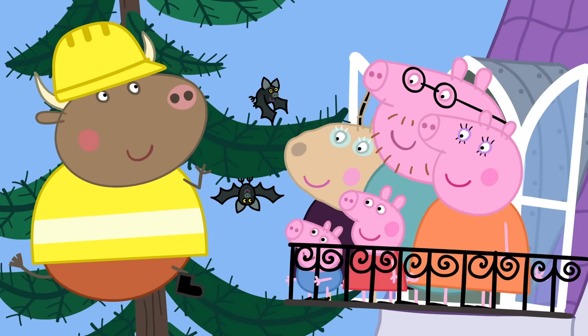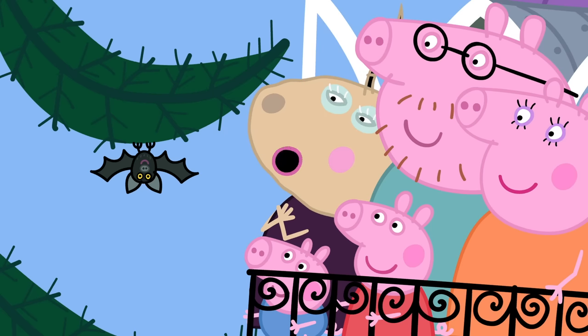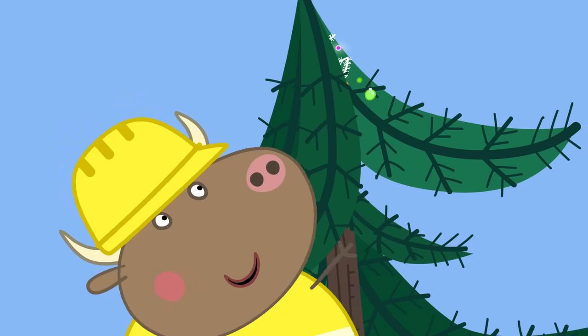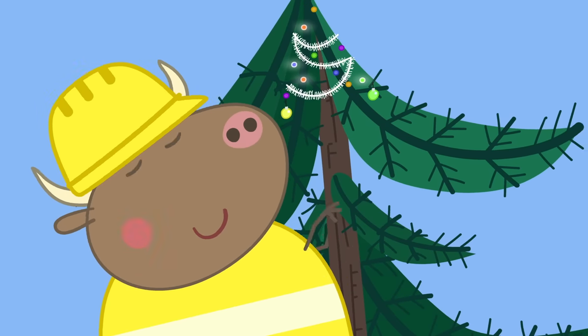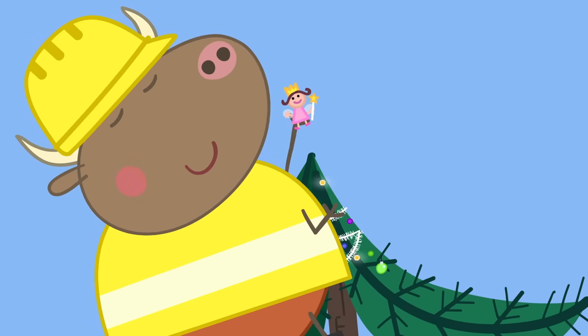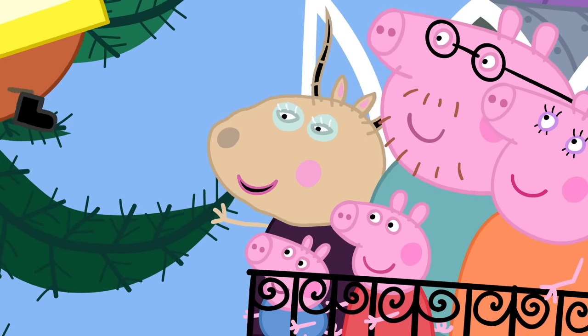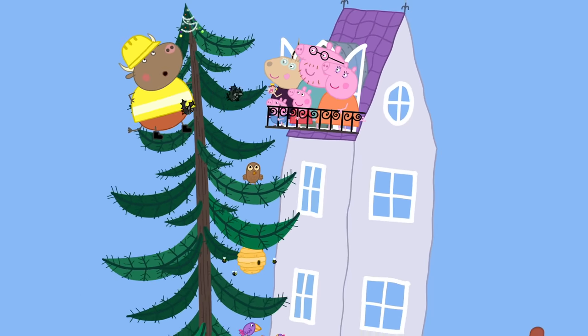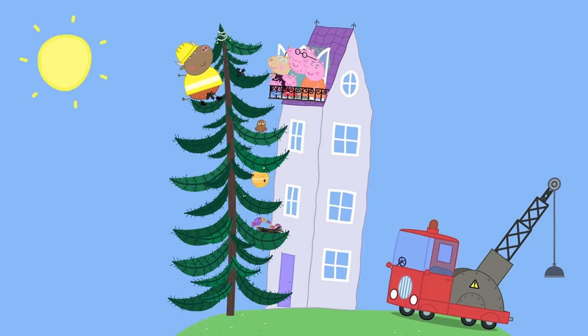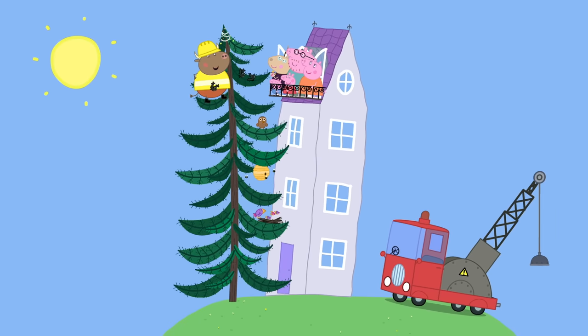Ah, my friends, the bats. They remind me of the old country. And what's this? My Christmas decorations! And a fairy! That is the fairy I put on the little tree all those years ago. It's a magnificent tree. A wonderful home to so many little animals. Yes, this tree should not be chopped down.